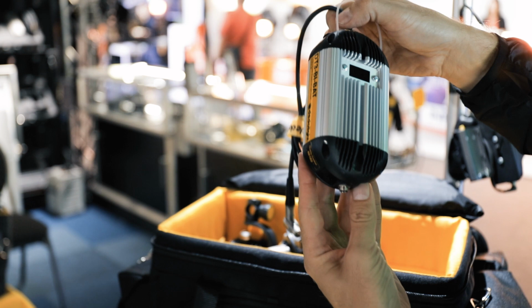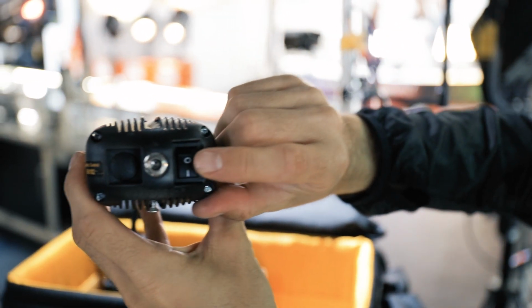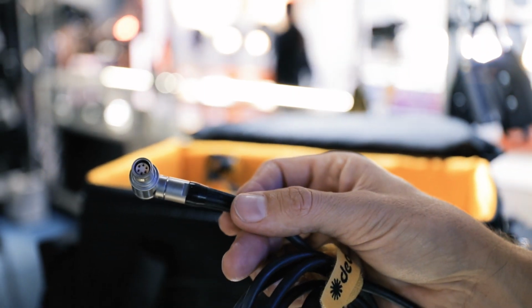When is it going to be available, and do you have a price? It's available right now, as long as you want under 500 pieces. It's readily available.